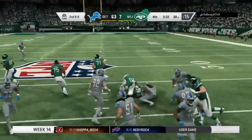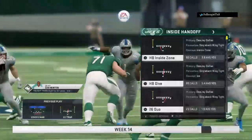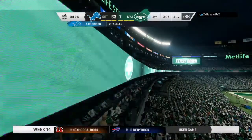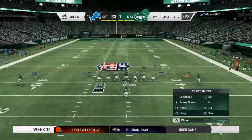Now a handoff here to his running back. Give him 3 on the run there. Now they're looking at a 3rd and about 5. We know that old expression, it's not my night. It hasn't been his so far. I don't know if the legs are a little bit heavy.